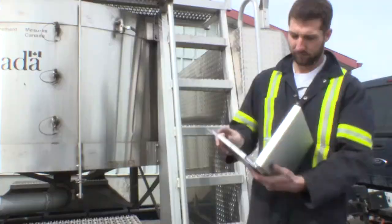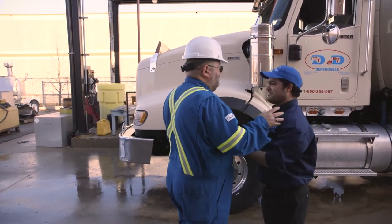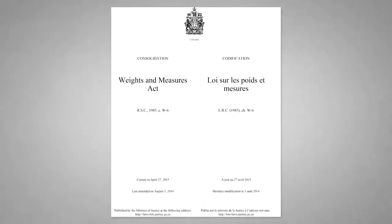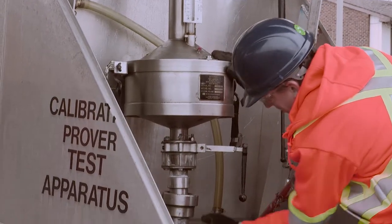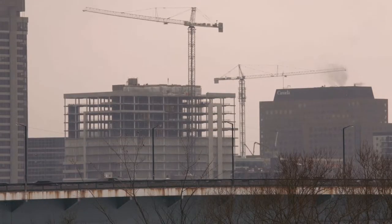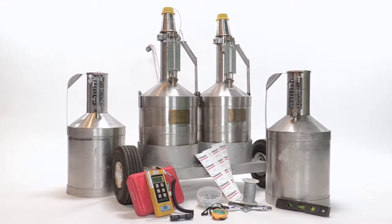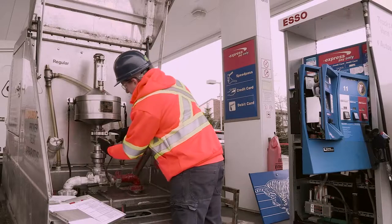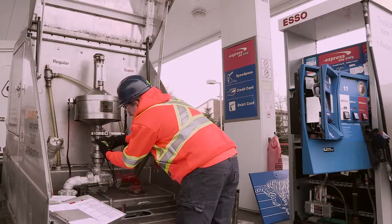As a Measurement Canada inspector or recognized technician employed by an authorized service provider, your job is to inspect and certify devices under the Weights and Measures Act. By properly conducting these inspections, you are protecting the integrity of Canada's trade measuring system, contributing to consumer and trader confidence across the country. Volumetric standards, like measures and provers, are high-precision instruments that play an integral part in your inspection duties. This presentation will provide an overview of the proper care and use of these important tools.